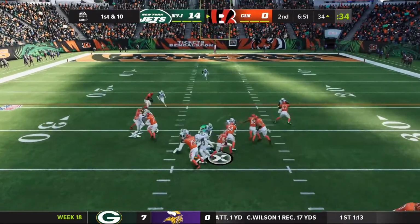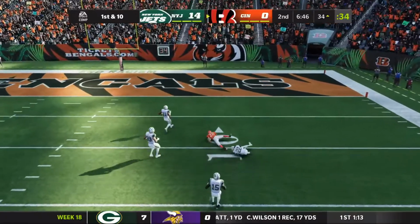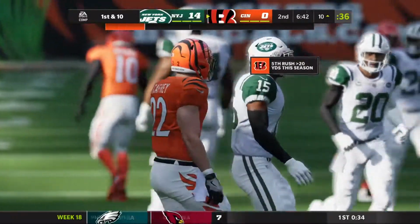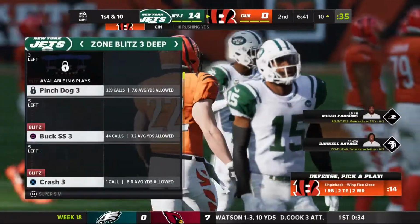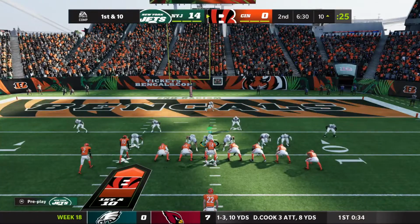Back to the ground on 1st. It's McCaffrey. Oh, he's got some breathing room. And he's taken down, but not before reaching the 10-yard line. 110 yards rushing for him now as he is finishing off the regular season with a bang. This offense finding its legs now.